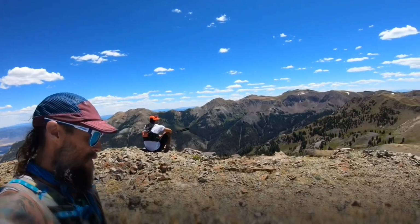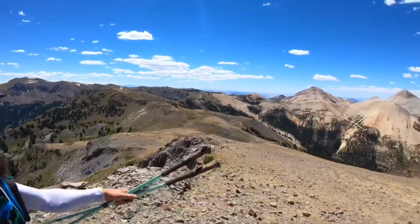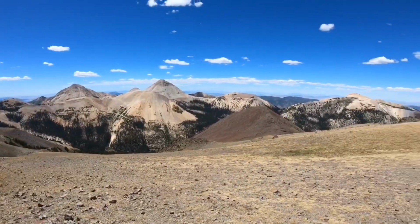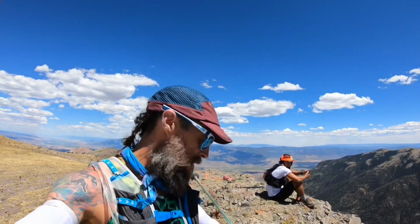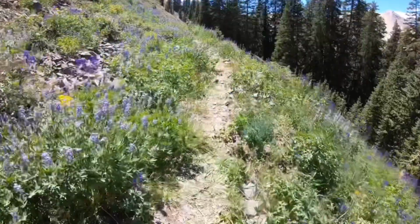Woo! Check out these views up here. See the whole Tushars range. There's Bell Nap over there. 34 miles in, 9 hours, 6 minutes. All right, we're about to drop off Copper Belt Peak. It's all downhill from here. Yeah, right. Holy moly. Tushars 100K, Mountain High Adventures.